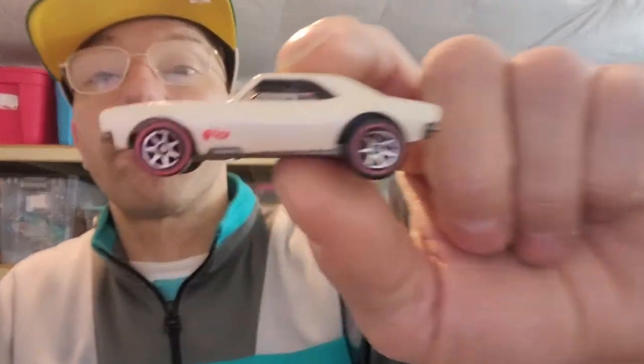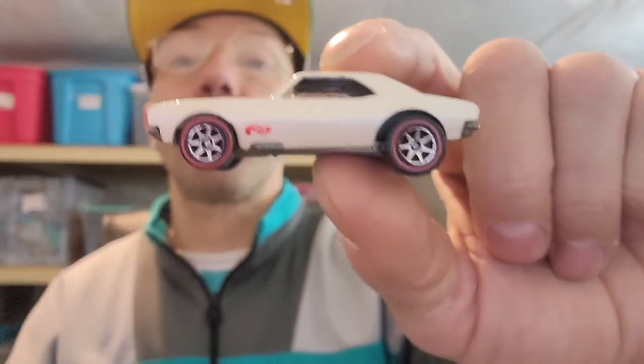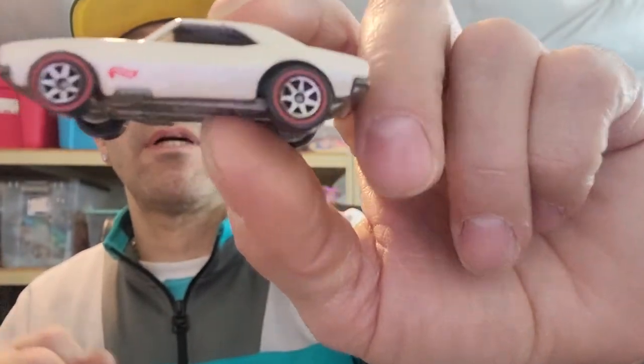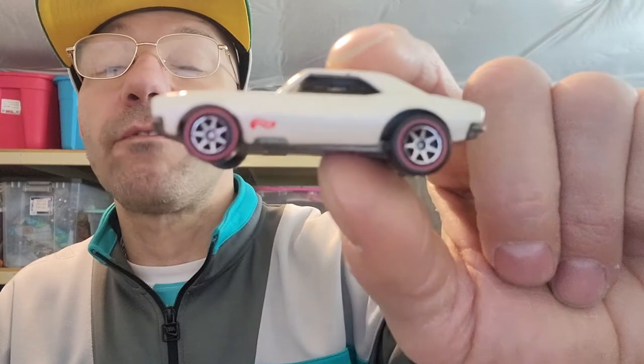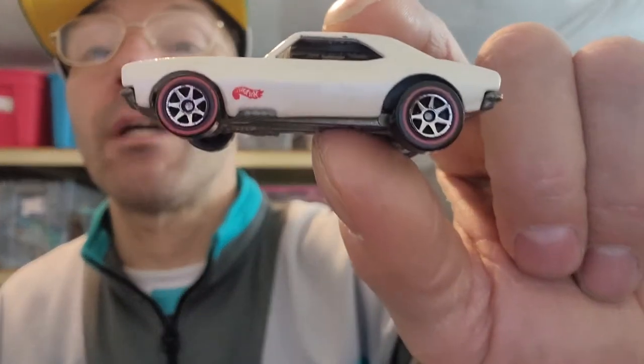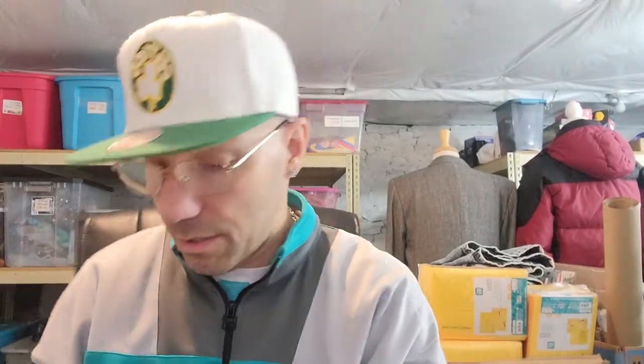Okay, guys, so I was right. This is the General Mills Hot Wheels Redline '67 Camaro. It has the Hot Wheels right there. Really cool. I knew that there was something going on. I knew that it was a red line. So we're going to check out the rest of these packs also.